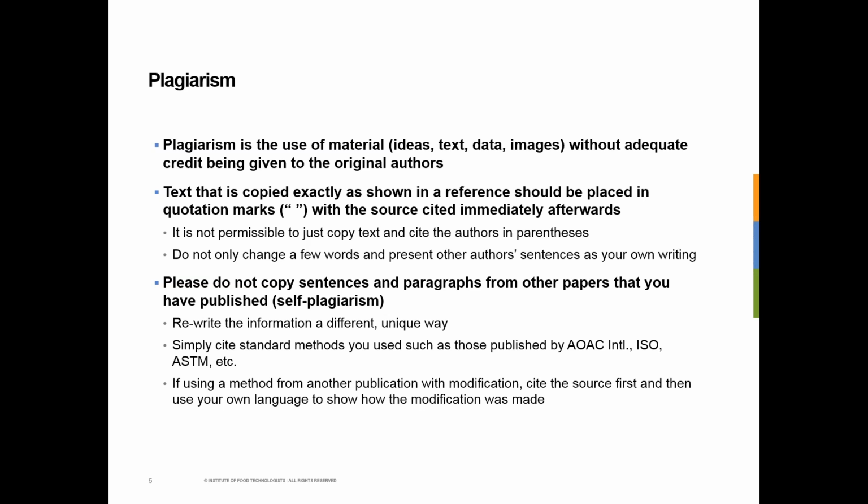Another kind of plagiarism is called self-plagiarism, where you take paragraphs or sentences from papers you've already published. It's different if it's your own thesis. That's not considered a publication, but if you have a journal article and you have a second journal article you're writing that use the same methodology, you can't just copy all of the methods or other aspects and put that in the second manuscript. Please write it in a different way, and if you use standard methods, just cite those. You don't need to explain them all over again.